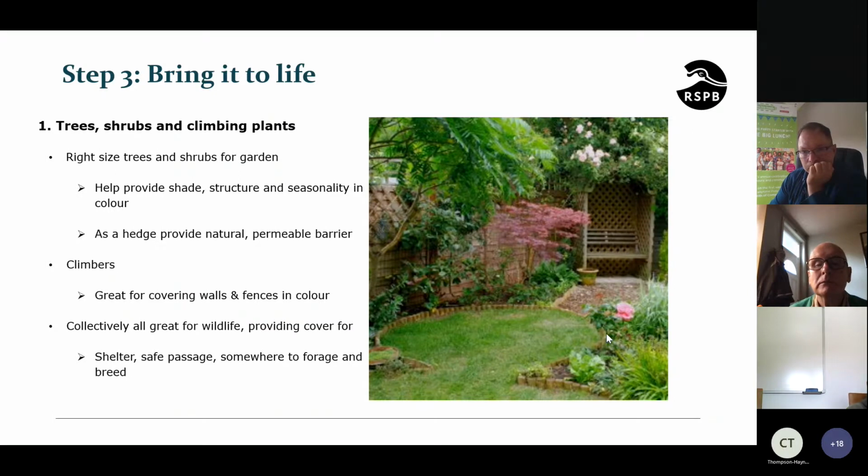Then obviously there's climbers. They're great. They can cover your shed, the garden wall, the fence, and they just add colour and structure, and somewhere for things like birds to nest in amongst, etc. when they get established. And collectively, all of this put together provides a great habitat and cover for wildlife. It gives wildlife somewhere to shelter, encourages safe passage through the garden or to other gardens, and somewhere for wildlife to forage and breed in as well.